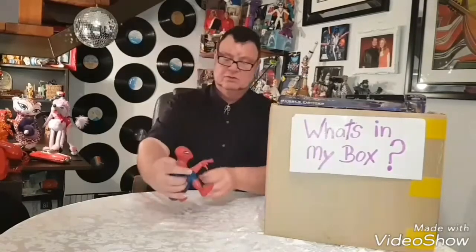So a very rare Spider-Man. Which way does he go? That way. So I've never seen one like this. His head turns, but he's pretty much fixed, but in that cool crouching position. I might get $5 for that or something. And then I've got this really cool, now there was a line called Navy Star.